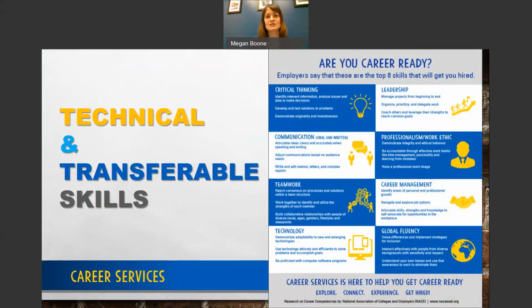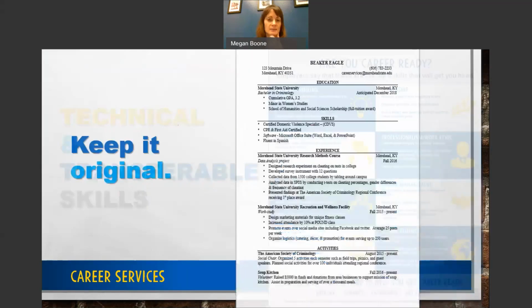is that most engineers have the technical skills, right? You know the SolidWorks, you know AutoCAD, you know surveying and cost estimating. That's not what differentiates you from other candidates. It tends to be these transferable skills. So think about that as you're building your resume. How do you show leadership? How do you show both oral and written communication? How do you convince a potential employer that you're good in teams?